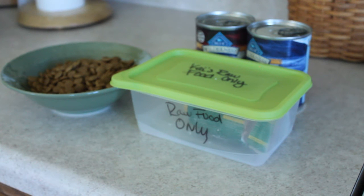For example, if you have someone come watch your dog and they cannot feed raw food for various reasons, and you want to switch them over to kibble and wet food for a few days or a week or something, your dog needs to be able to adjust to that and not be picky about it.